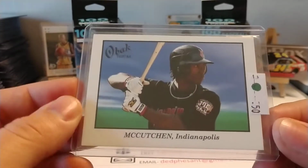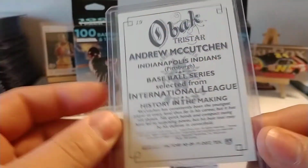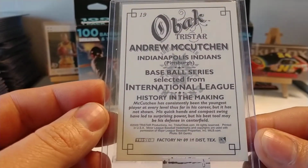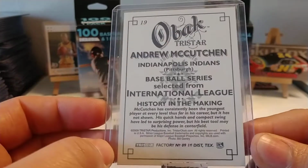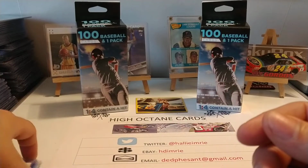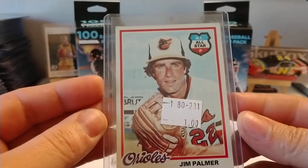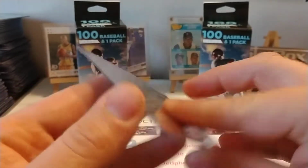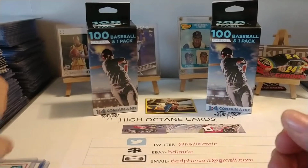Then, living in the Indianapolis area, I got an Andrew McCutchen Indianapolis card here. Not sure who that company is. I'm familiar with TriStar, but I don't know what company this is. But I did see that Andrew McCutchen when he played with the Indians, so I had to pick that up. Got this Jim Palmer All-Star card from, I believe, 78. Yes, 78. I like that one.